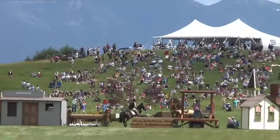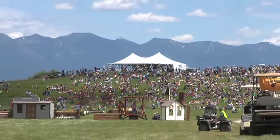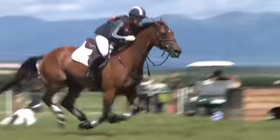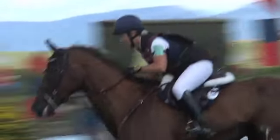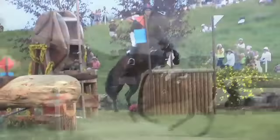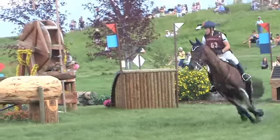Nearly 8,000 spectators lined the hills at the event at Rebecca Farm to enjoy the most favored phase, cross-country. Allison Springer and her crowd-pleasing partner Arthur finished foot perfect over the perfect footing in the Adequan USEA Gold Cup CIC 3-star division. Crossing the finish line with only 2 time faults, she maintained her lead.